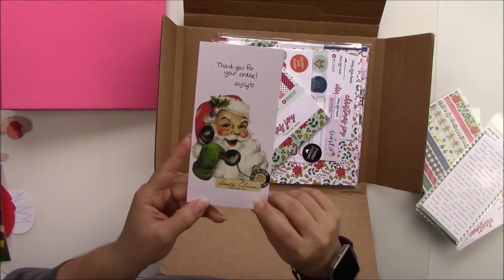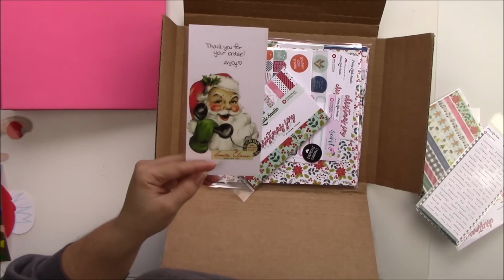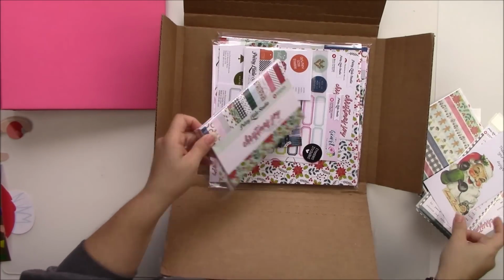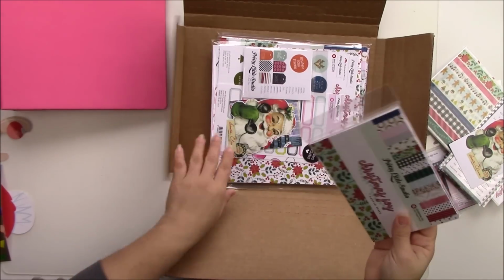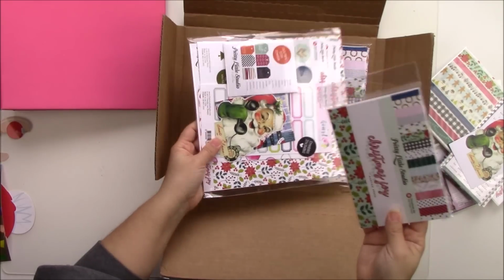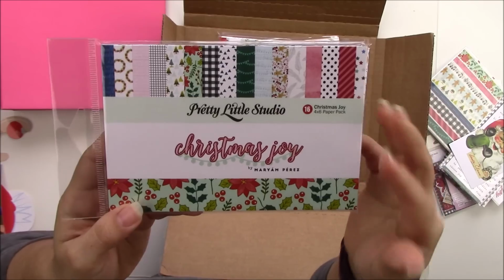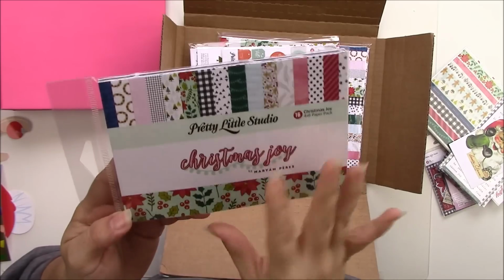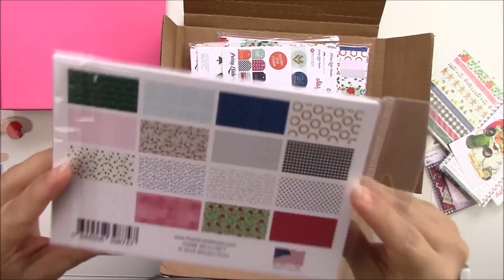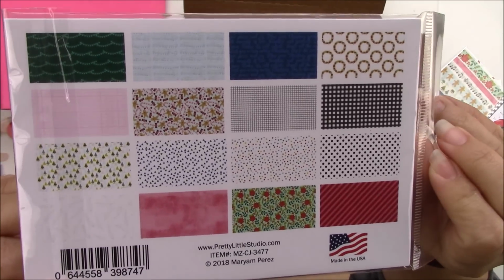And by the way, if you order more, I believe it's more than $25 on the Pretty Little Studio website during the month of December, you get like a free pack of Santa die cuts. Okay, so this is the 4x6 pack, which I always get because they're awesome for journaling cards. You can cut them in half and you have two. They're awesome, so you can make filler cards.